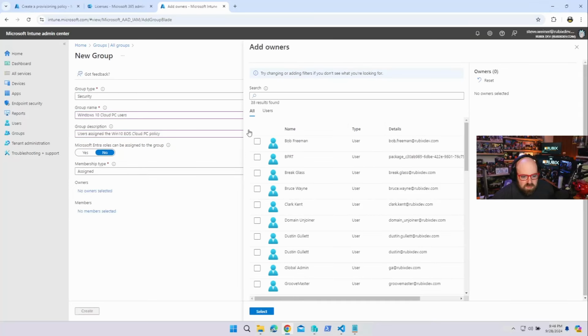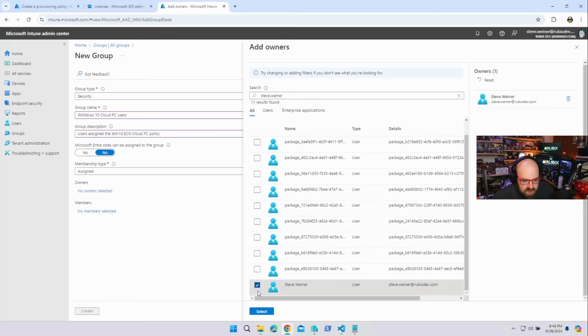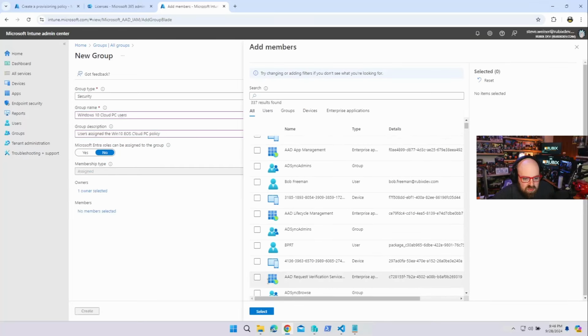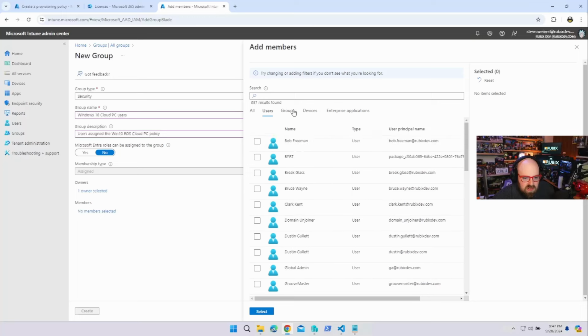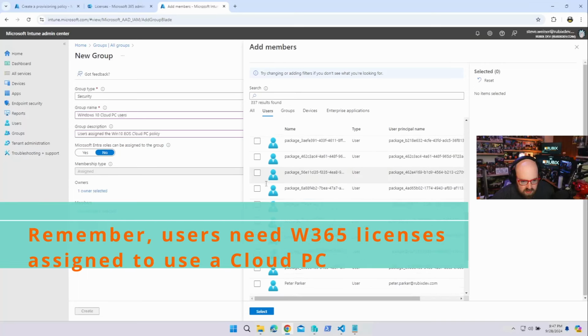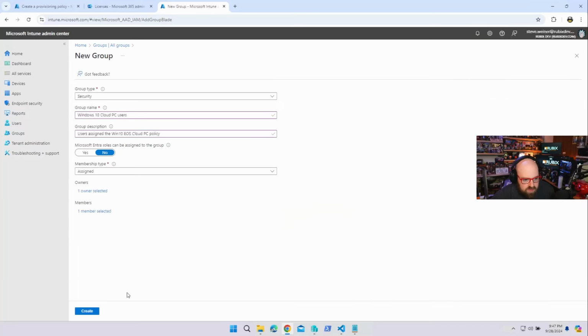Obviously, it's pretty good practice to put yourself as an owner of a group. In fact, I don't know if we've done that in the past, but that's come up recently for me, so now I'm kind of recommending it. And just select your users that you'd want in this group, right? I'm going to go ahead and choose Rick Jones. Where's Rick Jones? There's Rick Jones. And we're going to create.